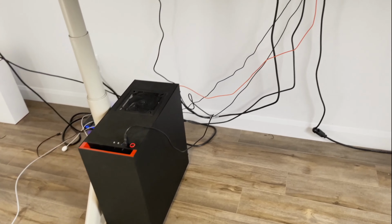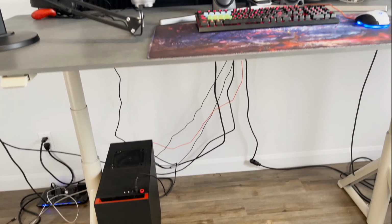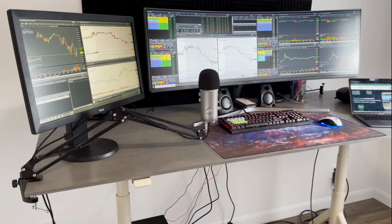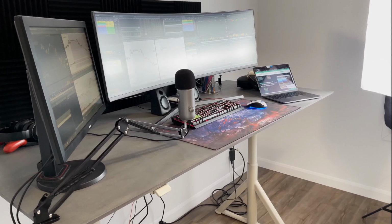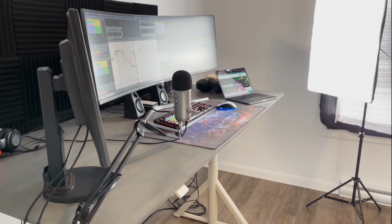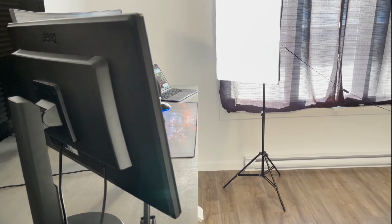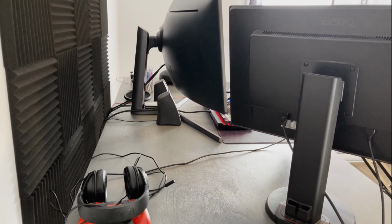There's a lot of stuff going on behind the desk. There's a lot of cable management that I have to do. Anyway, so let's go with the desk. This is actually a really big desk. I don't know if you can see it in the video, but this is huge, guys. I did build the top myself, but for the base, I went to IKEA, just to show you how big this desk is.